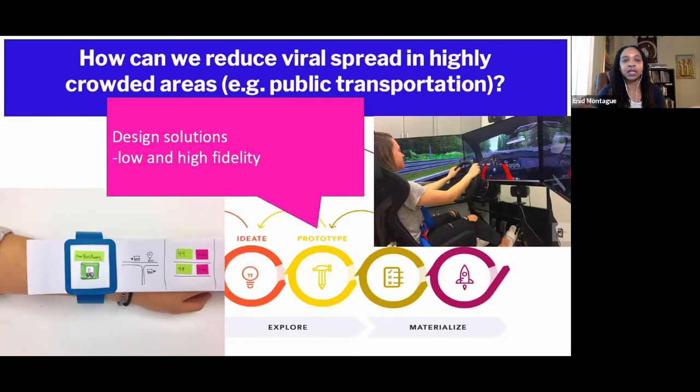This has nothing to do with public transportation, or maybe it does. We don't know what we're going to design here. But maybe we're just looking at what it might be like to interact with something like a wearable solution that gives you a score of the number of people and how potentially safe this one bus is and helps you make decisions about which buses you take, to something that might be a much more high fidelity solution. So if this on the right, you may have seen this before.